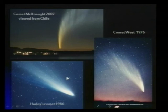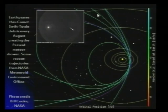None of us will see it again, because it has a 76-year period, and that was almost 30 years ago. Unless you live another 46 years, some of you may see it. You won't see Halley again. I was pleased to be able to see it. It's one of the famous recurring comets. This is Comet West in 1976. Very beautiful comet.